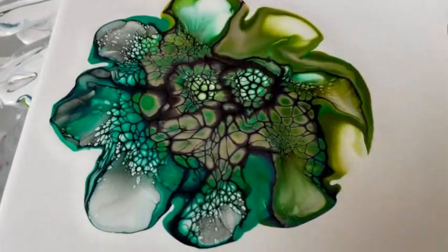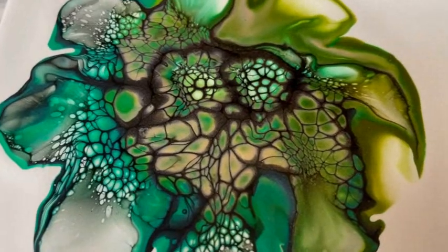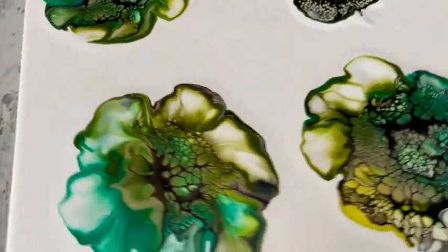This is not funny. Oh, that's a gorgeous bloom. Wow. Picked up all the different greens you used and the gold. Super.